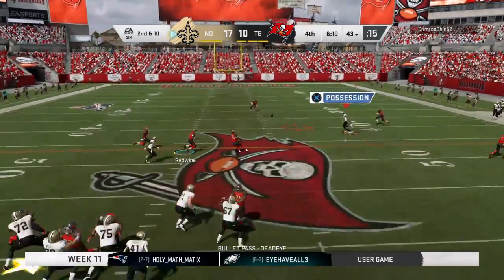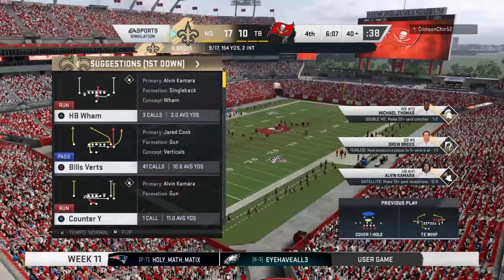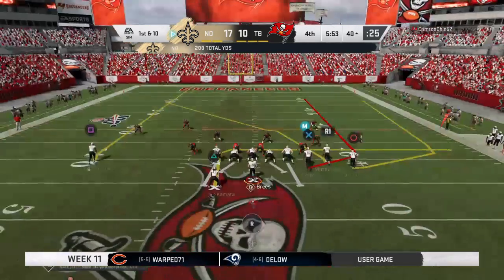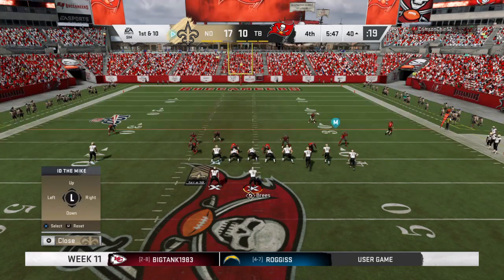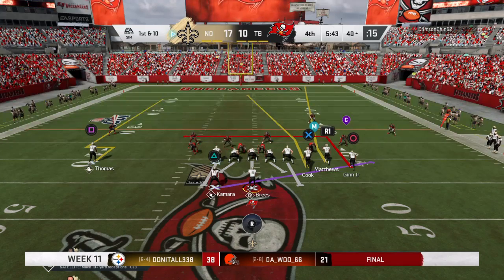Breeze now to throw. Oh, look at Thomas wide open. And this is going to lead to another first down as the tackle's made at the Bucs 40. Breeze now 9 of 17 through the air. Not a great percentage, but it is 1st and 10. You got time right there.